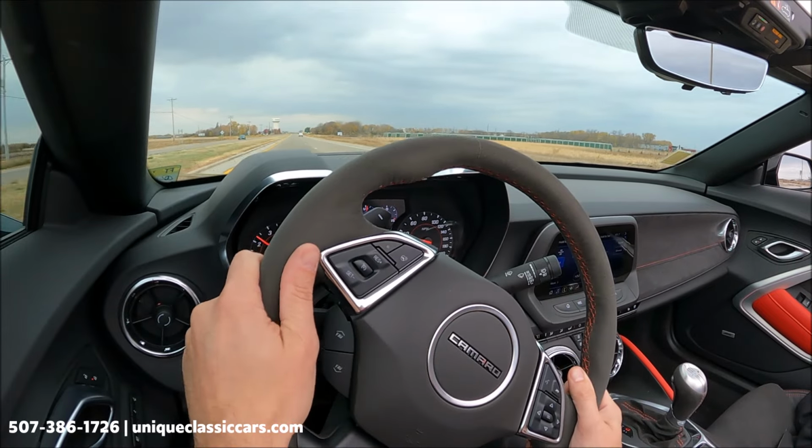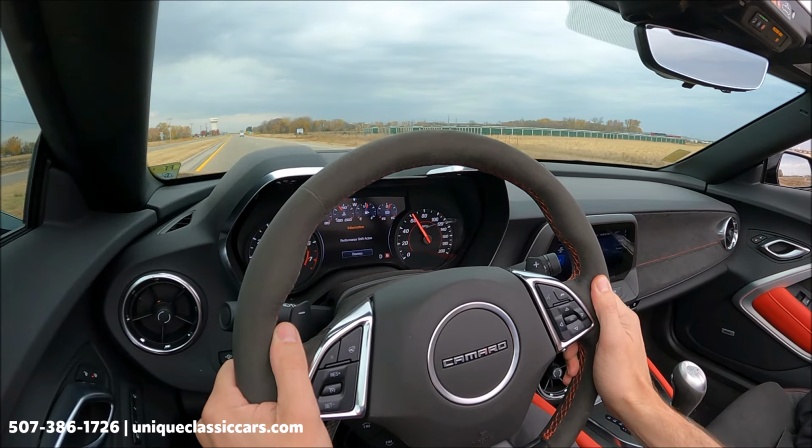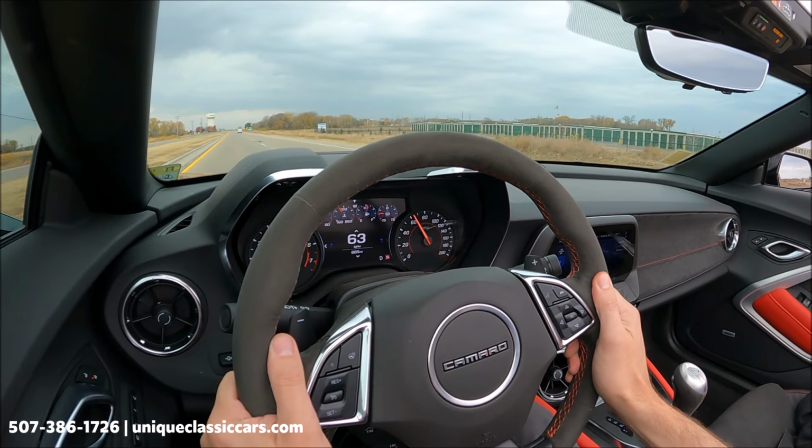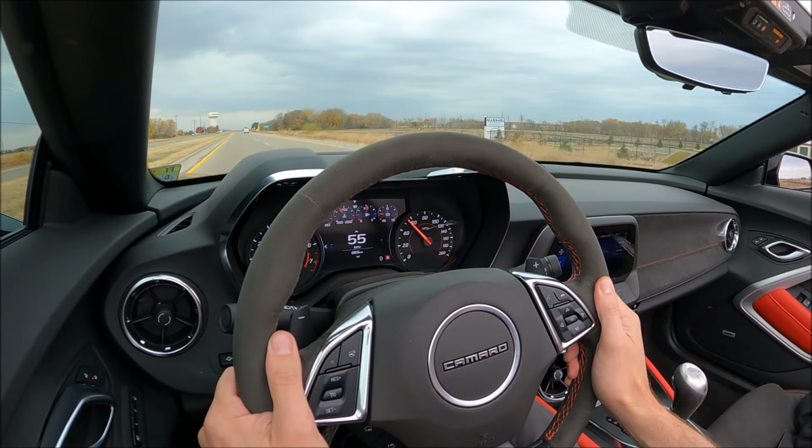Corners amazingly. This one's fun to drive.